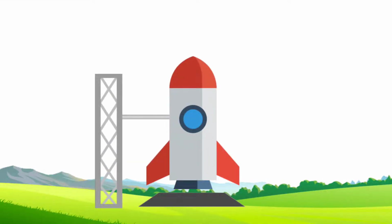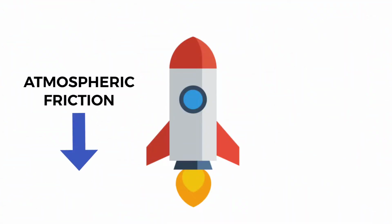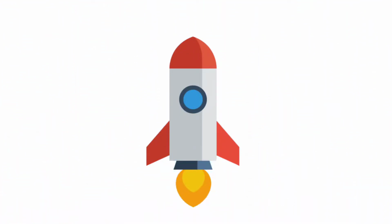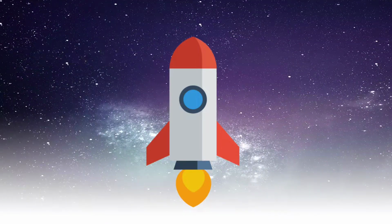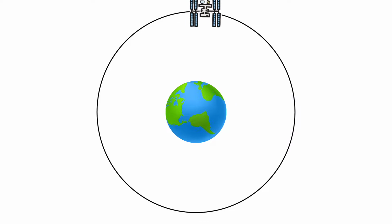One might think that leaving the Earth is the hardest part because of the atmospheric friction and the gravity pulling the rocket downward. But in reality, in relative terms, it is easier to reach outer space than catching up with the International Space Station orbiting around the Earth.